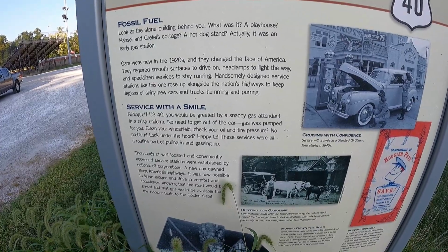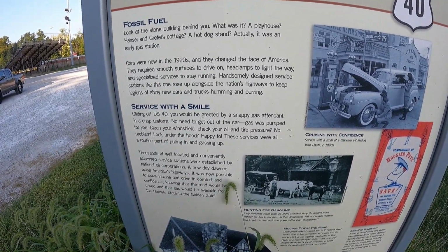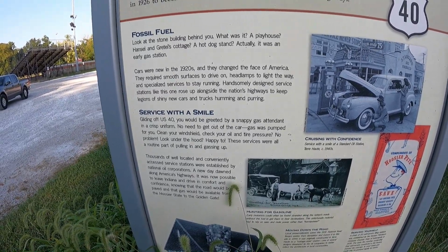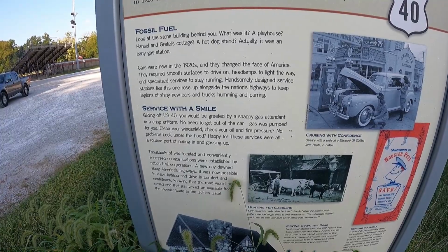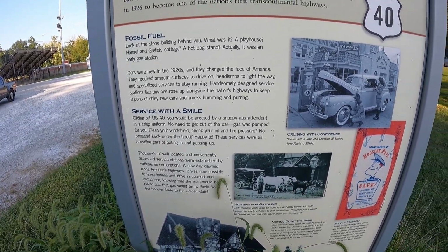Thousands of well-located and conveniently accessed service stations were established by national oil corporations. A new day dawned along America's highways. It was now possible to leave Indiana and drive in comfort and confidence, knowing that the road would be paved and that the gas would be available from the Hoosier State to the Golden Gate.